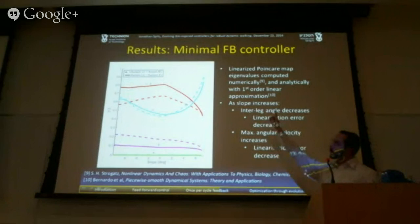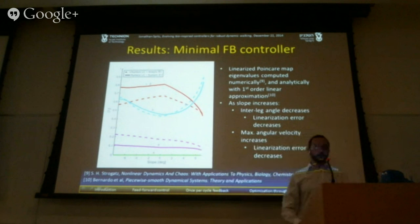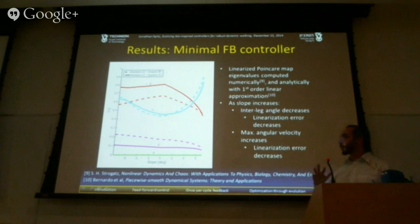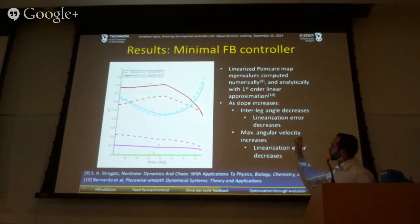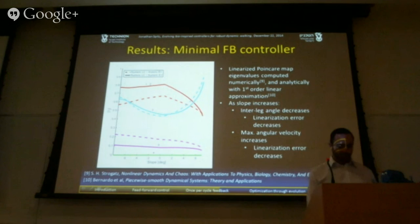And we can see here that the first one and two are complex eigenvalues, so for the amplitude, they give the same value. Then we have two more, and finally a zero eigenvalue, which we expected since there is a constraint for both angles when they touch the ground. So these eigenvalues were calculated for the Poincaré section, which we set right after the impact with the ground. And as you can see, as the slope increases, the linear approximation becomes a bit better. And this is because the interleg angle, that is the step length, is decreasing with the slope. But at the same time, the maximum angular velocity is increasing, and so the linearization error is increasing.